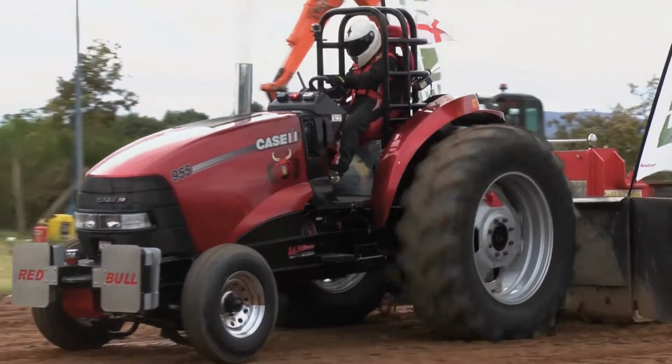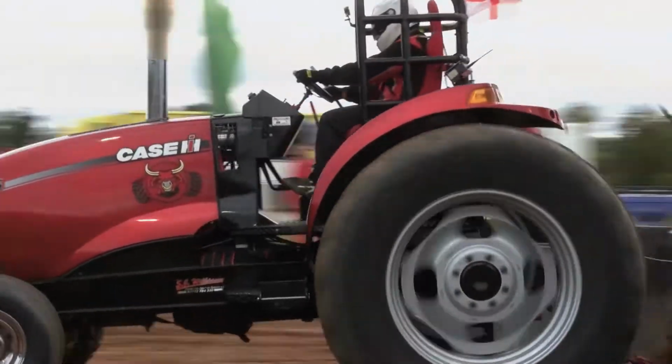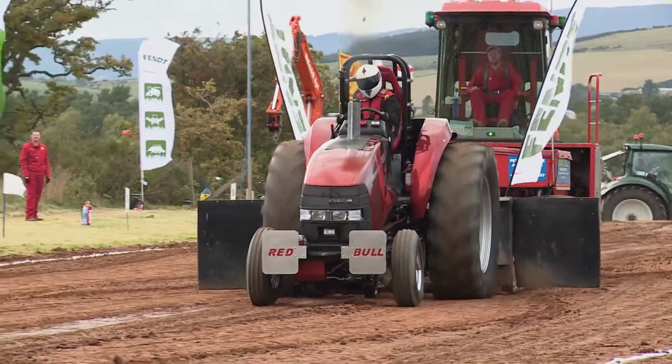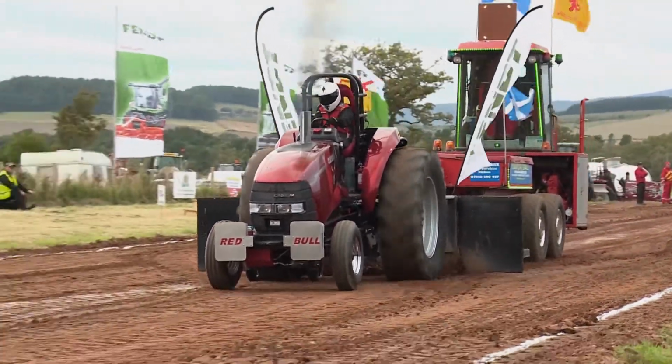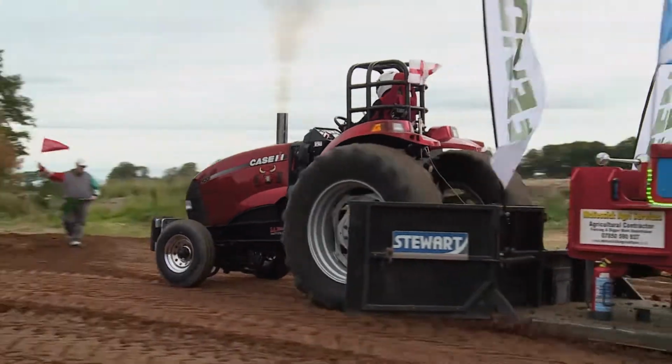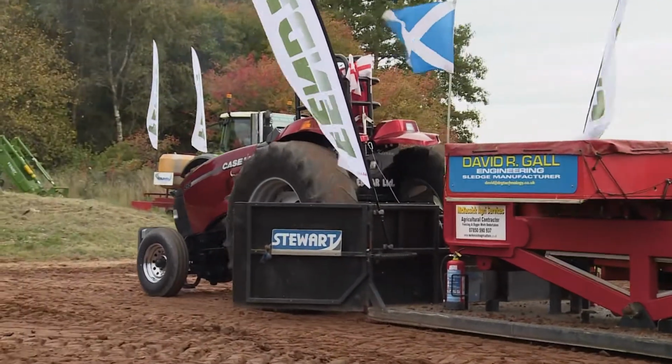The next machine is one that we've seen very frequently. It's Red Bull, driven by David Todd. He had problems early on in the year, but seems to have put them all behind him after the Eccleston event. And looks to be getting all the way to the end of the track this time. Yep, another full pull.